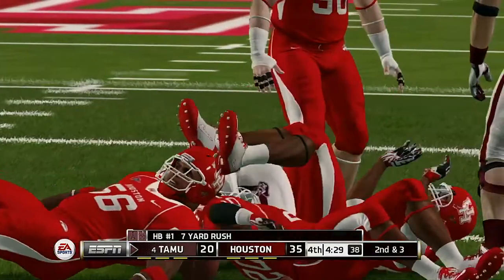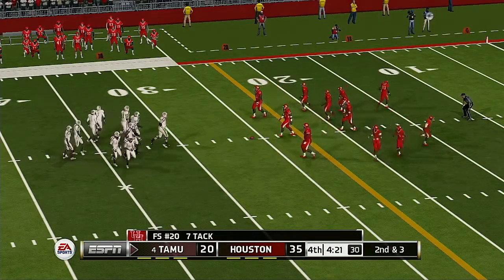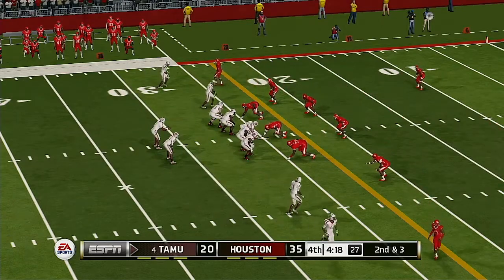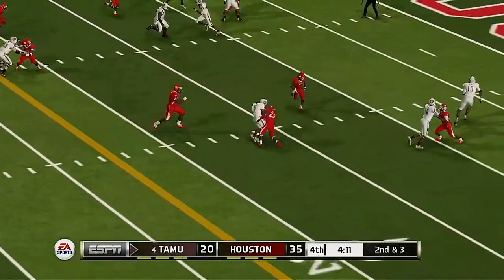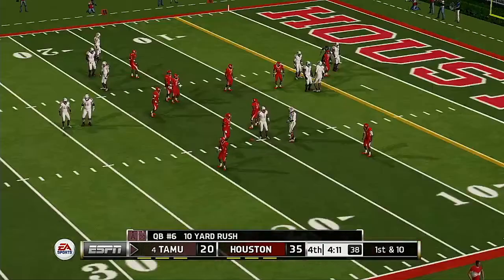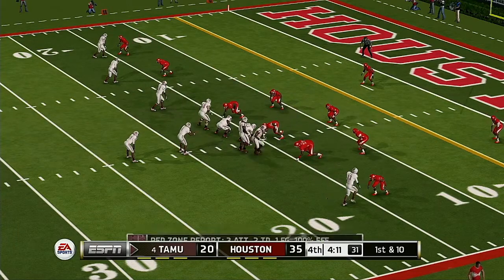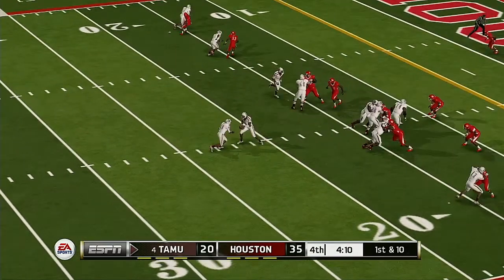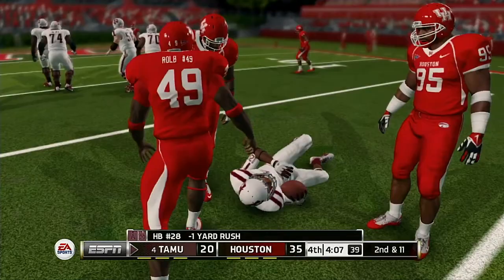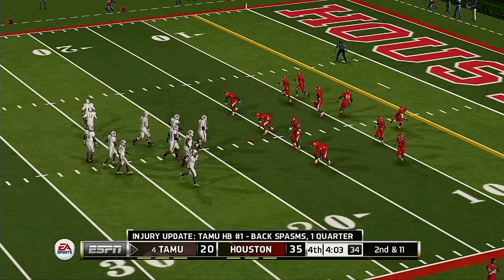Nice run, and he's brought down. Call it a gain of 7 yards. That'll bring up second and 10. Here's the eighth play of the series. A great tackle at the 16. That's a gain of 10. That makes it first and 10. They go the run, and he's tackled in the backfield for a loss. Second down and 11. Ball on the 17-yard line.